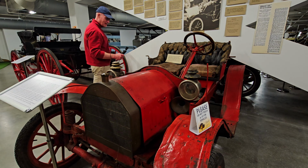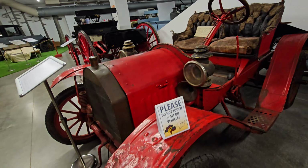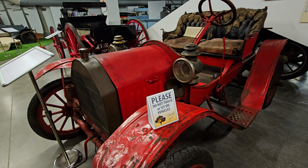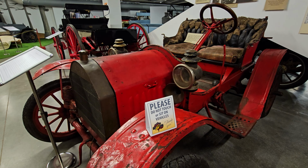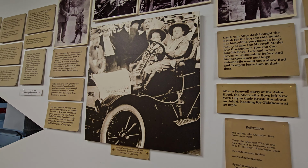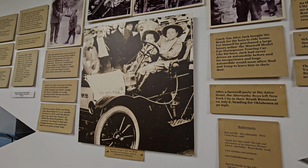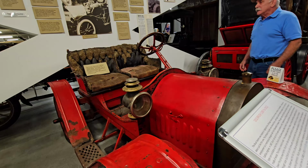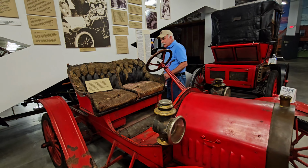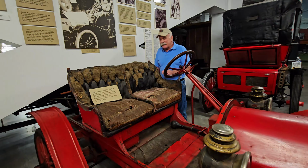Oh my gosh. And it belonged to those two boys in the photo, the Abernathy brothers. They were 10 and 6 years old, and they drove it from New York to Oklahoma City in 1910. On purpose? Like their parents knew they were doing it? Yep, on purpose. What a different time. Oh my gosh. Look at the attitude they had. And it took them 23 days to get home. And they said they ate mostly rabbits, but whatever they could shoot.